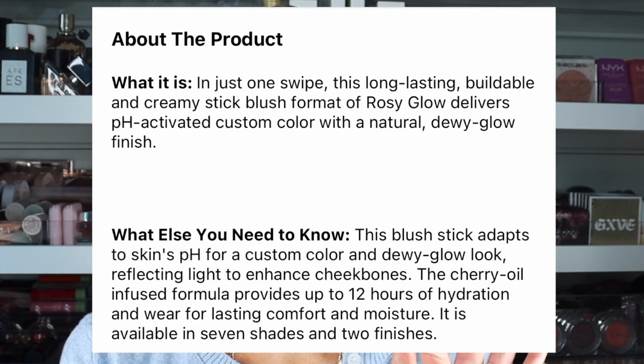Okay, so a little bit more about this launch. As I mentioned, they do retail for $44. They're available at Sephora, the DIOR site, and if they're available anywhere else, I will have them listed down below. Let's talk about the claims. I'm going to pull up the Sephora app per usual and just read the description and claims. So the description says what it is.